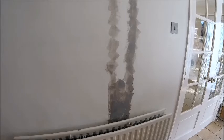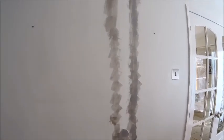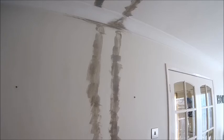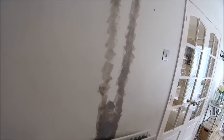Filler's on. Strange filler, very strange filler, but it's supposed to be very good for deep cracks and not shrinking and not cracking again. So we'll see. I just kind of skimmed over there because that's where the panel was put in, there was a little bit of cracking you could just see, but just as we're decorating, might as well clean every little bit up.